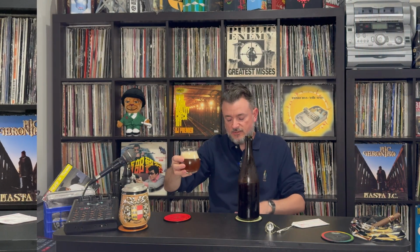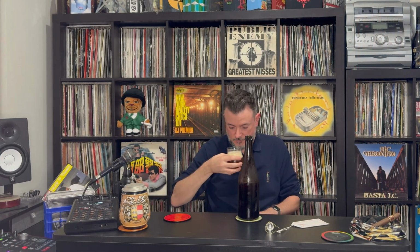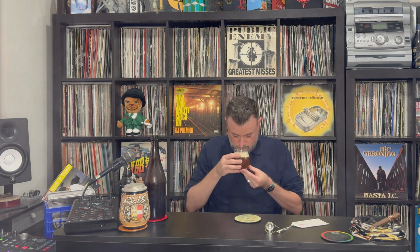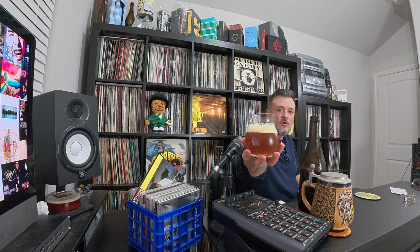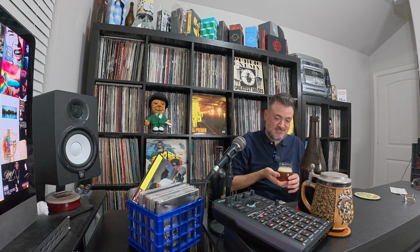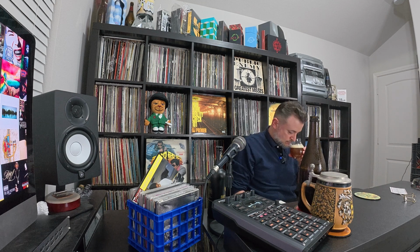I haven't even put this to my nose yet, and I can already smell the aromas. It's very strong. Wow. Right off the bat, I'm getting a lot of smoke. Who wants to smoke? This thing is full of smoke. It's very, I don't want to say charcoal, but very smoky. That's the first thing I'm getting right there.